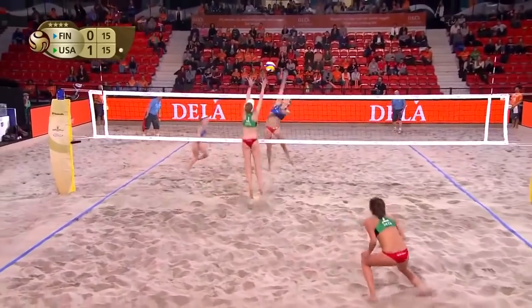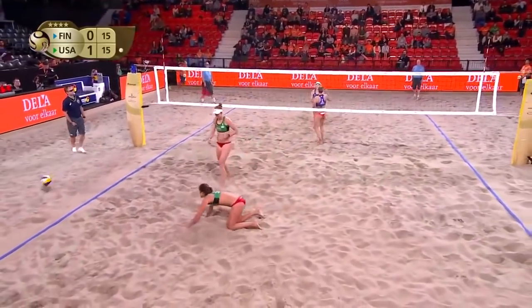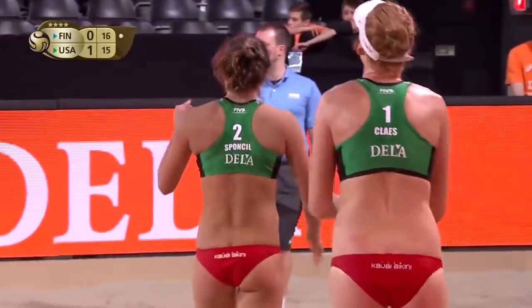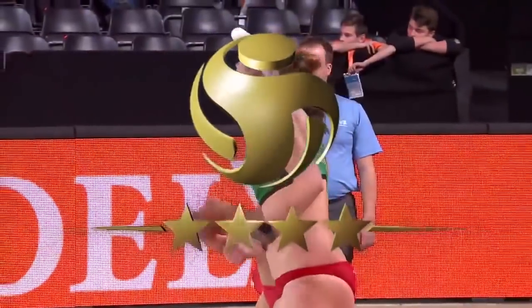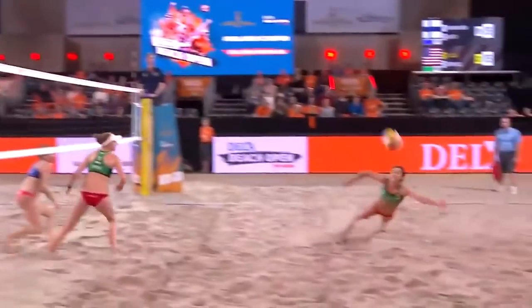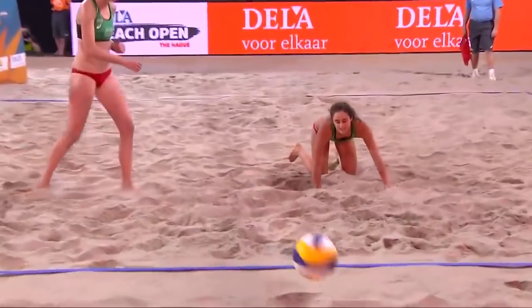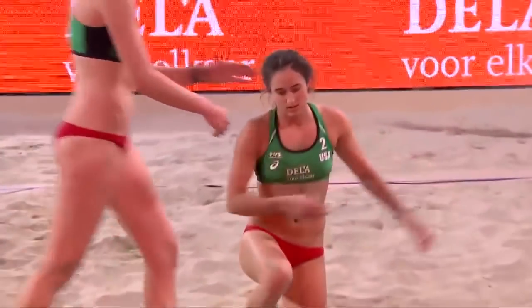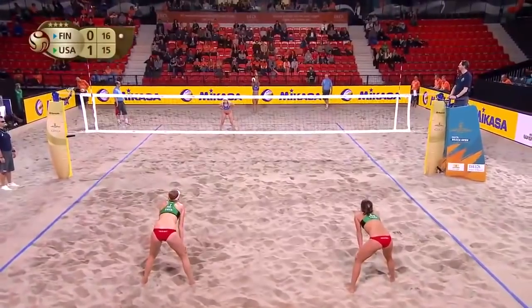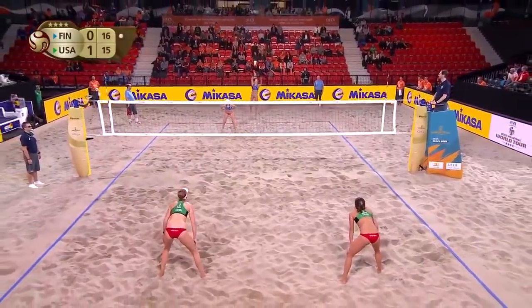Deep serving. Sponcil disappointed not to get her platform underneath the ball. But again, Finland are working away from the body so nicely. Lahti Luukkonen is showing the angle there and then working away. The defender has to respect the body line.